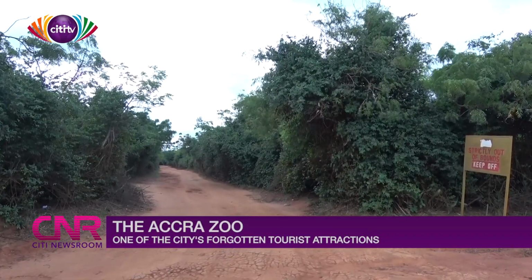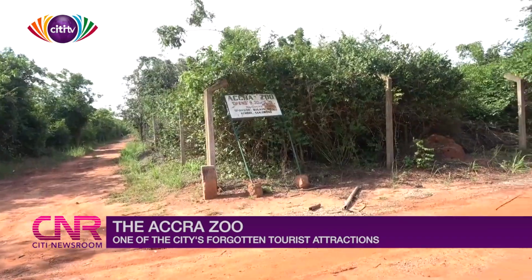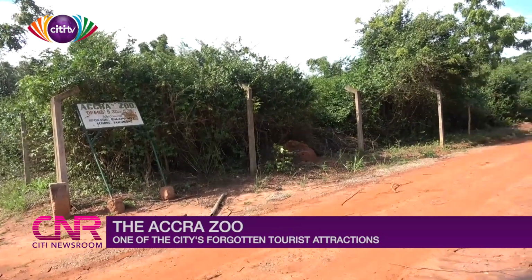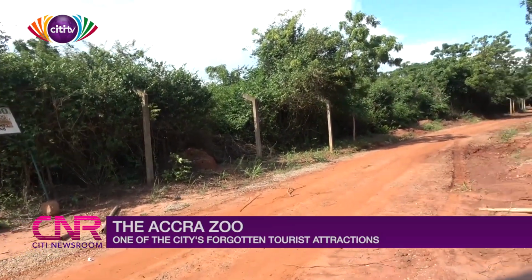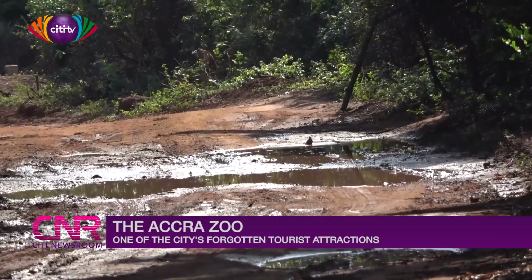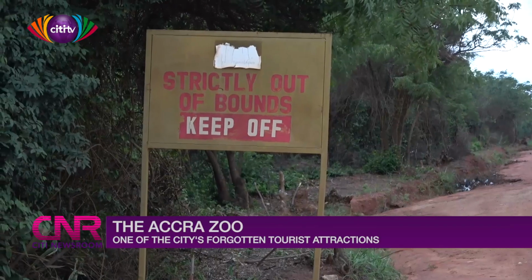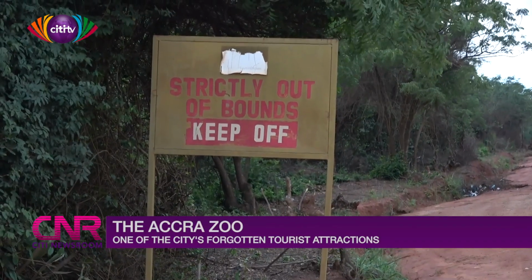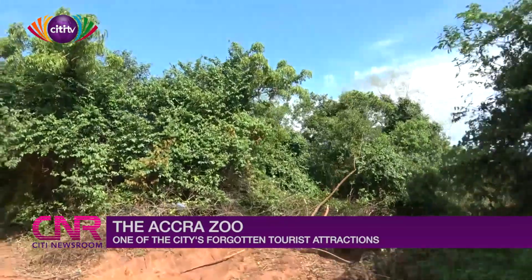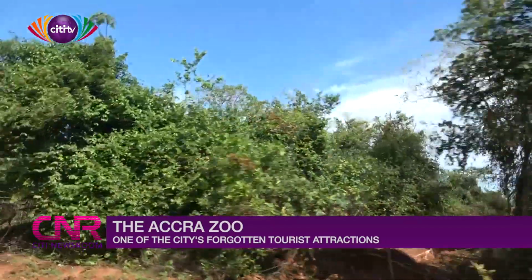From the main entrance of the Achimota Forest Reserve, it will take a 4-minute drive or a 20-minute walk on this bumpy road to arrive at your destination. The journey on the road could be worse after a downpour. Those who wish to visit the zoo would also have to disobey this caution to make it to their destination. Through the woods, my crew and I arrive at the zoo.